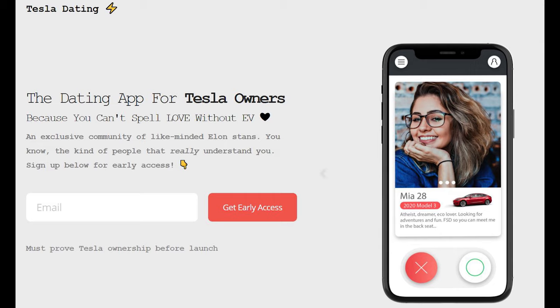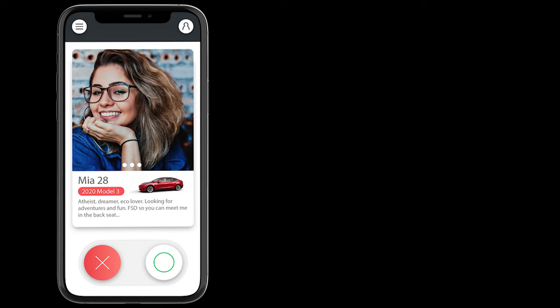and you've got to prove your Tesla ownership before the app launches. They had some potential candidates, like some mock Tesla owners. Mia, 28, owns a 2020 Model 3. She's an atheist, dreamer, eco-lover, looking for adventures and fun. Full self-driving, so you can meet me in the back seat. Oh, no. I was going to say, will it feature autopilot, so that someone else can have sex for you while you sleep?